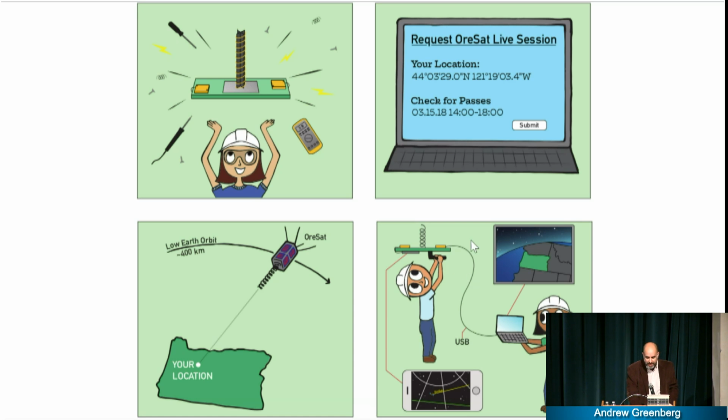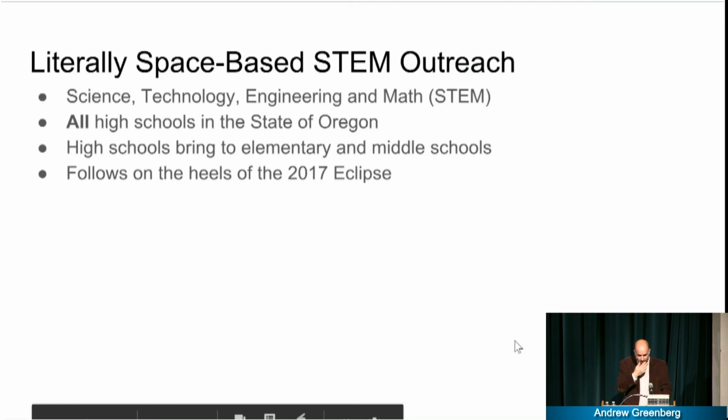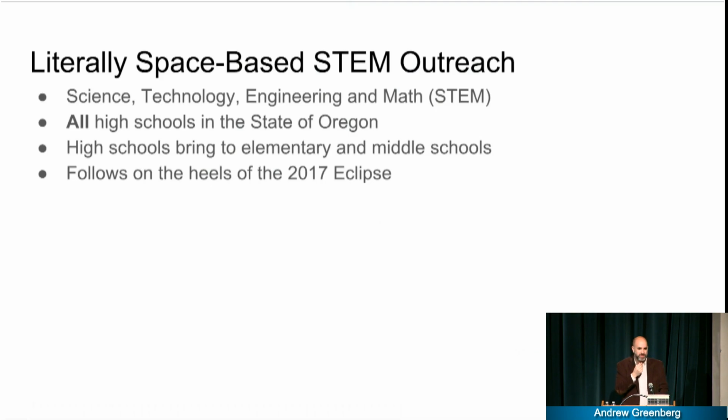They're going to point at the satellite, and you'll get some kind of large thing. They won't be seeing themselves live, but they'll see their area of Oregon live, and they'll be able to download it live from space. So this is a huge STEM outreach for the state of Oregon. We call it the 400-kilometer selfie stick. But it's really about the STEM outreach to the high schools.